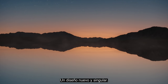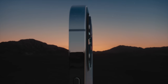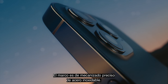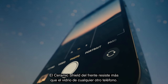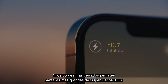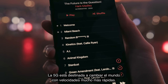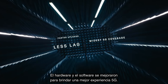A singular new design, a re-engineered chip, and 5G. This is iPhone 12 Pro. The vertical band is precision machined from stainless steel. The ceramic shield on the front is tougher than any smartphone glass. And tighter borders allow for even larger Super Retina XDR displays. 5G is set to change the world with radically faster speeds. The hardware and software have been optimized for the best 5G experience.